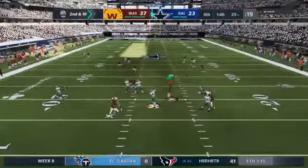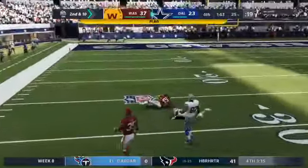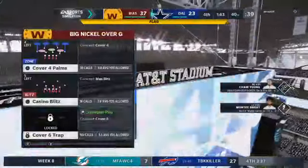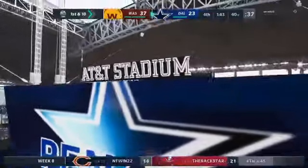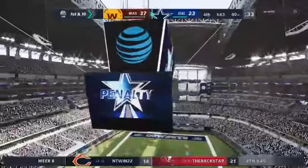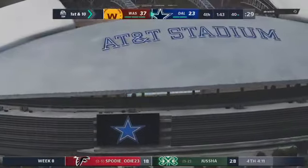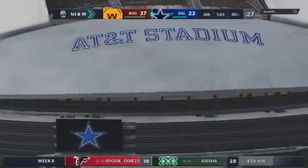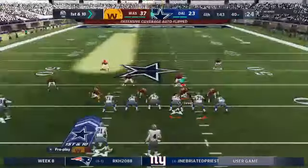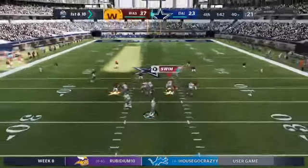From the shotgun, it's Prescott. He's going to let it fly. And that's going to wind up incomplete. However, we do have a flag down. Let's check in with our referee. So the face mask, quite a blessing there as they'll start out of harm's way with a 1st and 10.